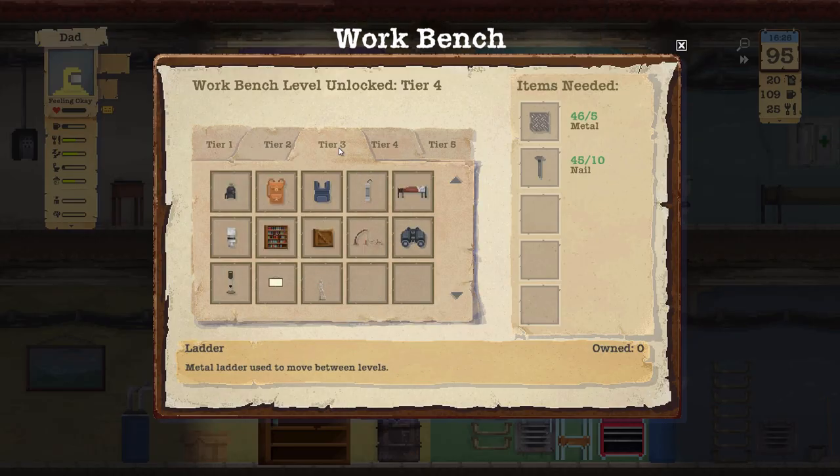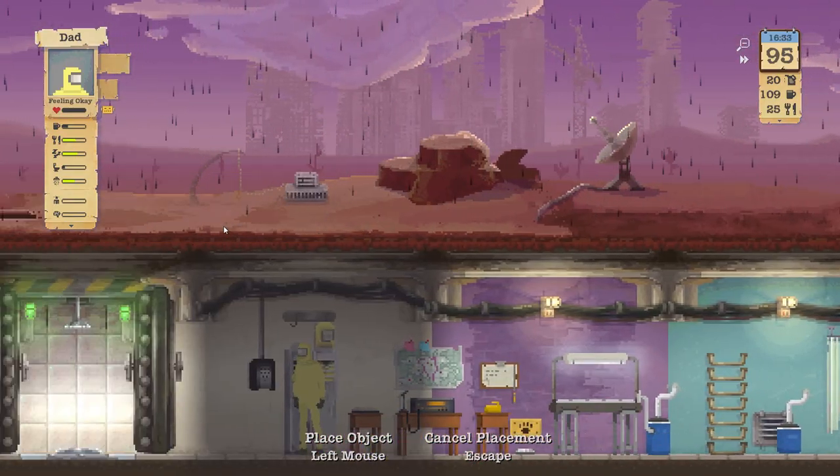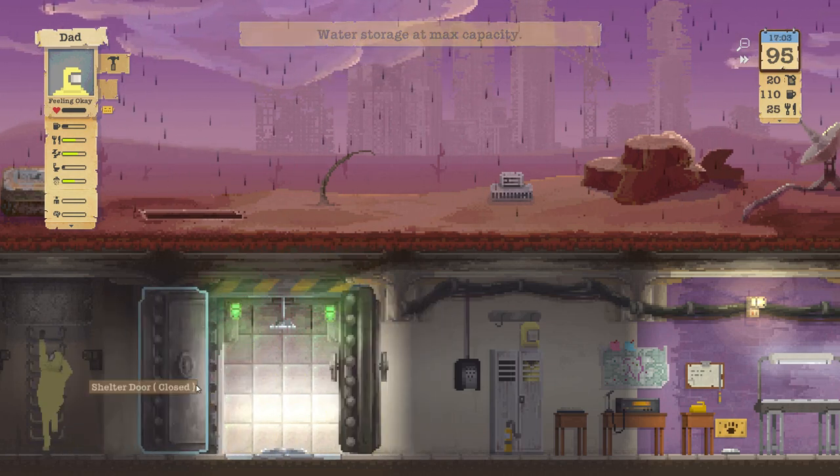Okay, Dad, I want you to make like a wicked good advanced snare trap. Four springs. Yeah, you can do it. Here, make up for that competition with you and Sarah. You know you have to beat her. You gotta do something better than her.